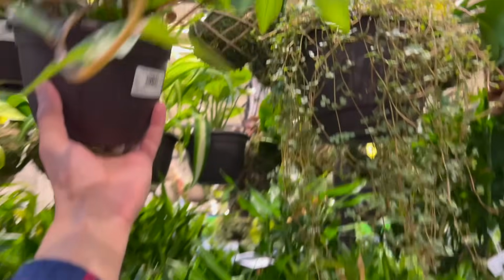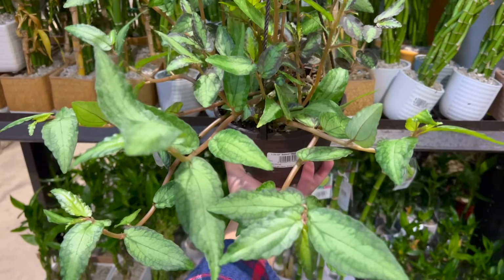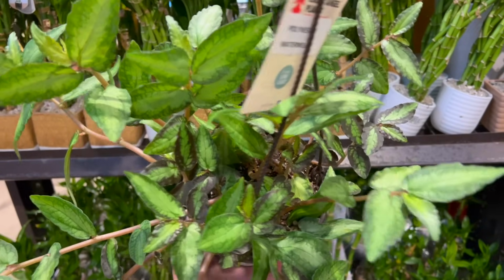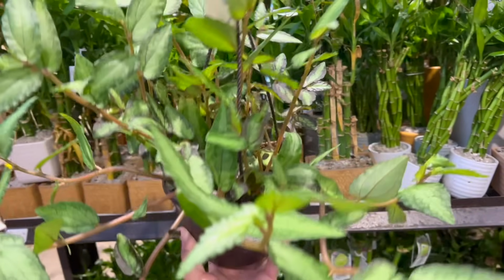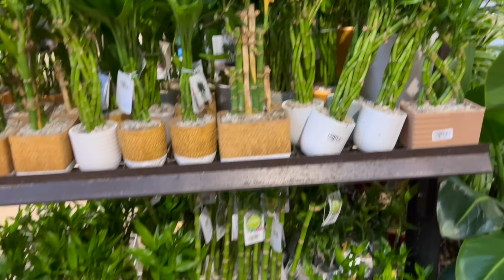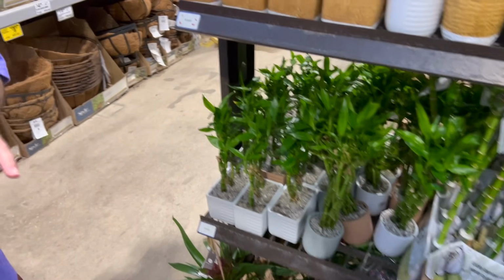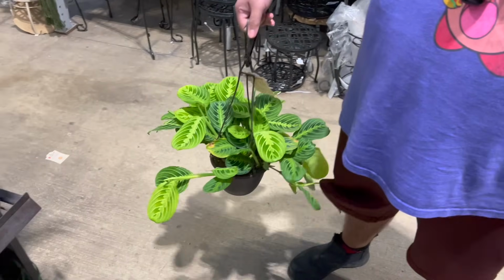Here's another one. This one's really cute too. And I think in a bit, we're going to go to the Dollar Tree. Y'all excited? I think we have a little bit more to go. But I'm super excited because I love Dollar Tree a lot for planters and I want to buy more. I need more, honestly. What else? There's some Dracaenas right there. People come looking at bamboos, but they're Dracaenas.